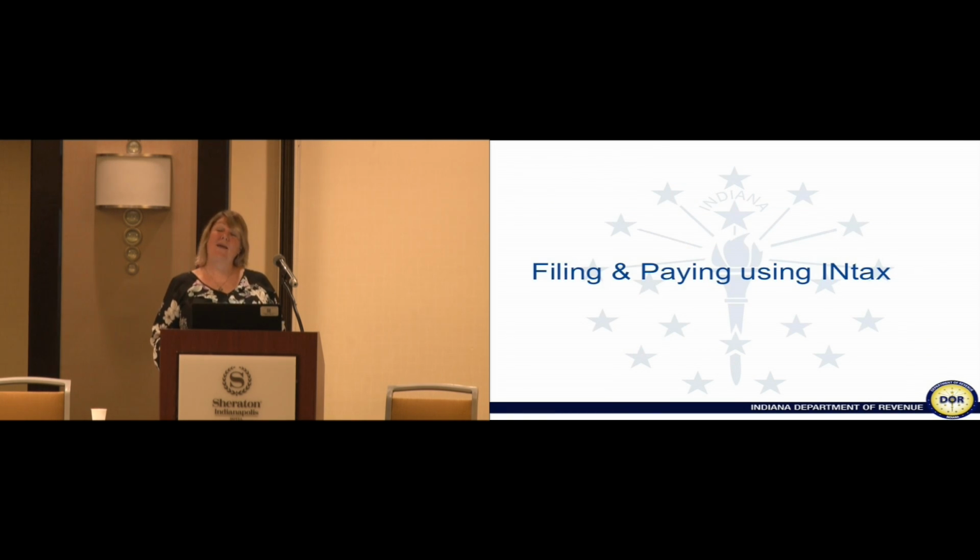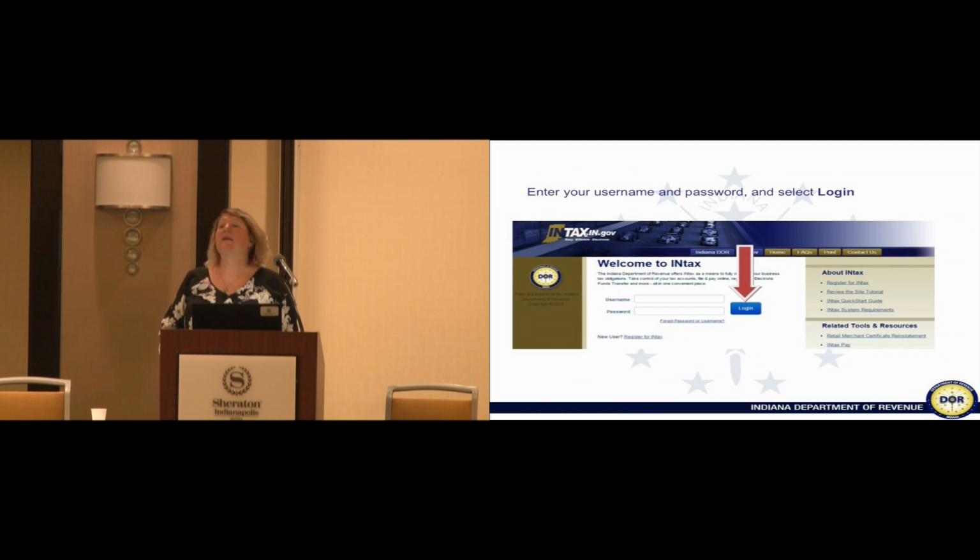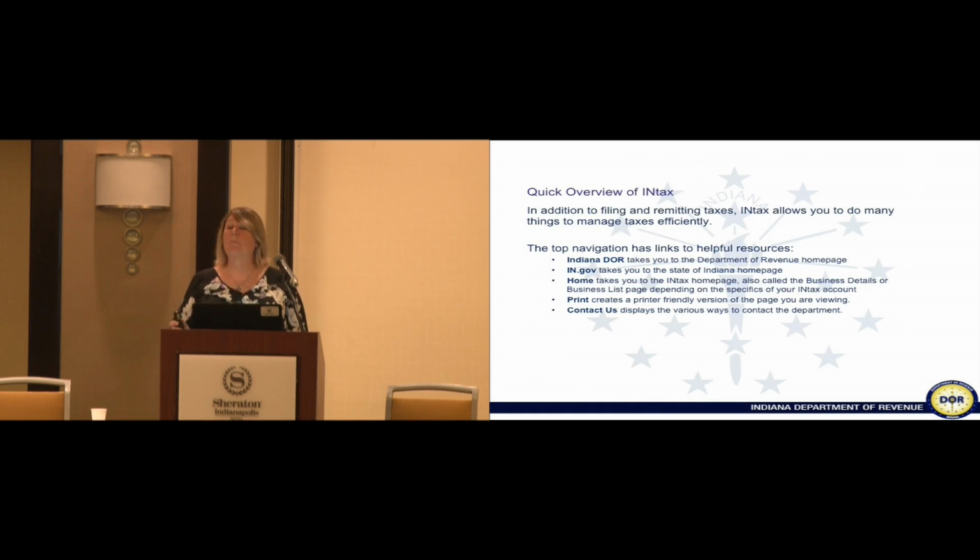So, filing and paying using InTax. InTax is, as I said, a decently friendly application. When you go in, you're going to click on log in, put in your username, put in your password, hit next, and it's going to log you in to InTax. The first screen you come to is going to be your business account information.